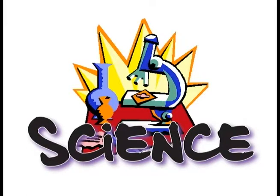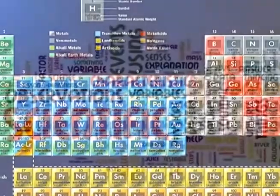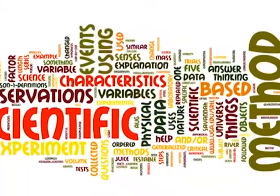By using elements from the periodic table, students familiarize themselves with some characteristics of many of its elements and can begin to build a scientific vocabulary.